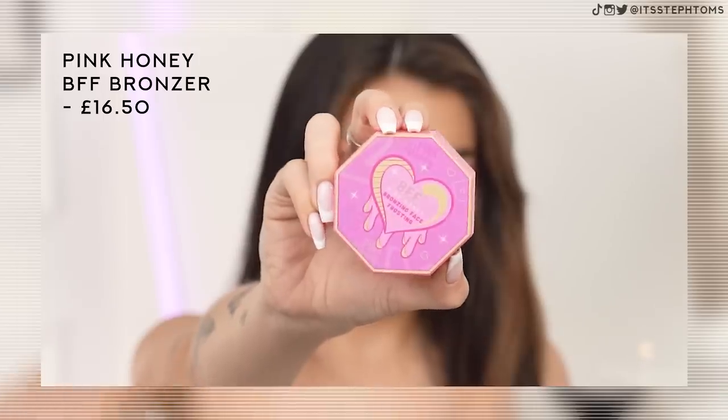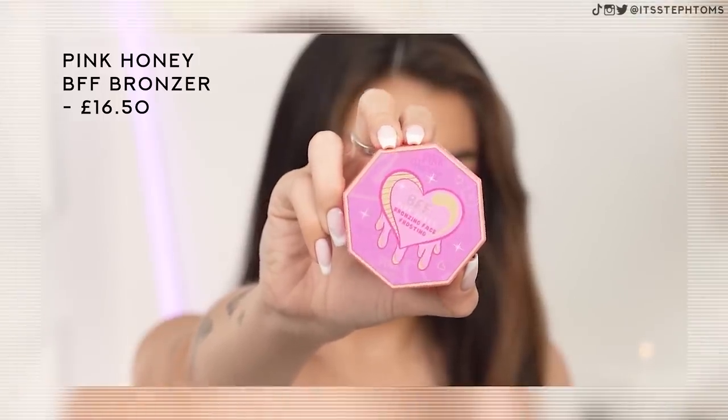Love it. Okay, so now I'm gonna use one of my most favorite products that I ever discovered on TikTok shop. So this is the BFF Pink Honey Bronzing Face Frosting. And I got this in the shade Buttercream. Now I'm not gonna use too much again because my foundation was erring on the edge of being slightly too dark for me, but I just wanna show you guys what this is like.